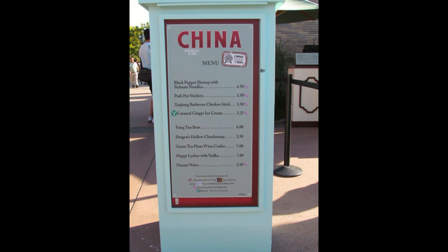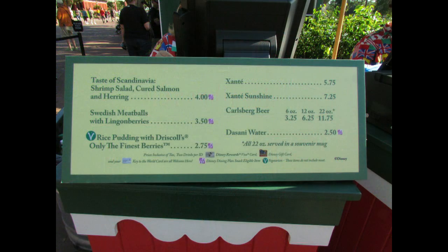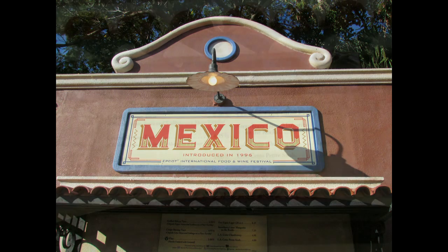Well, we headed to Scandinavia for what is probably my favorite item that I had, and that was the Swedish meatballs with lingonberries. That was really good. I think now I'm saying it right, but it was $3.50, and you got 3 meatballs, and it sort of tasted like cranberries. It was just very, very good. That is probably my biggest recommendation, and I'll definitely be getting that again.